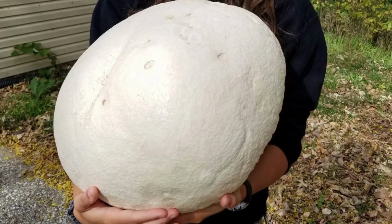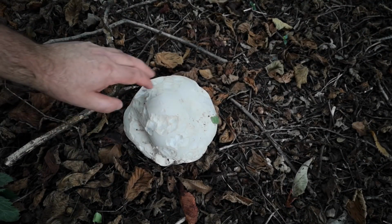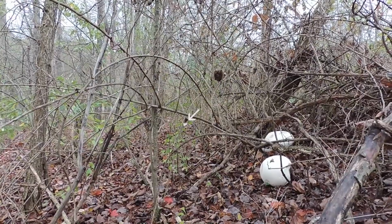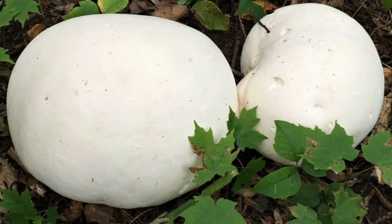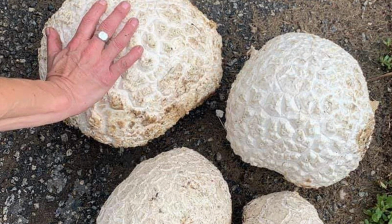Have you seen the size of that thing? A mushroom that's bigger than your head? Is this for real? Well, you're in for a treat today. We're diving into the incredible world of the giant puffball mushroom. Hey there, shroomers. These enormous fungi are not just fascinating to look at, but they're also packed with surprises.